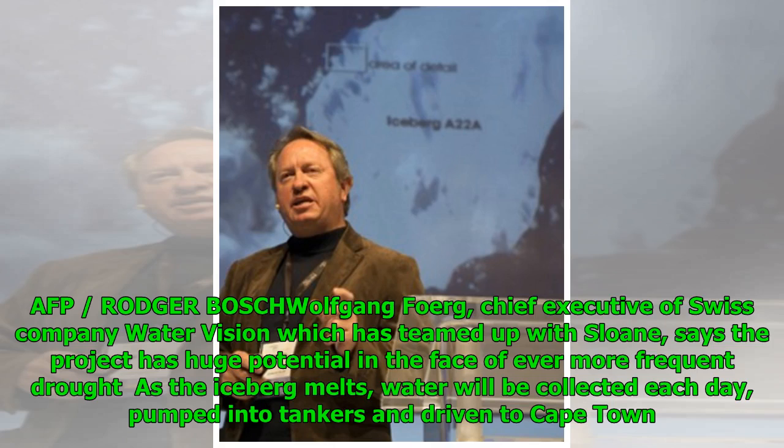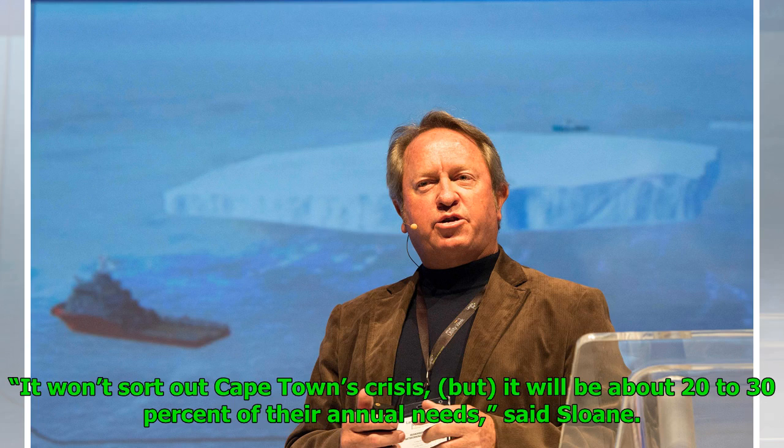Wolfgang Fuerg, chief executive of Swiss company Water Vision, which has teamed up with Sloan, says the project has huge potential in the face of ever more frequent drought. As the iceberg melts, water will be collected each day, pumped into tankers and driven to Cape Town. It won't sort out Cape Town's crisis, but it will be about 20 to 30% of their annual needs, said Sloan.